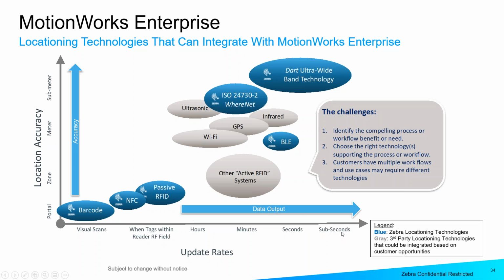Zebra is working in collaboration with the National Football League or the NFL, and we have technologies that are helping the NFL track players, the ball, the pylons, and other movable assets out there. And we call that our DART system, which is operating under the ultra wideband. So with that, for certain workflows that require that sub-second, very, very close measuring capability, that's where we would recommend the DART system.